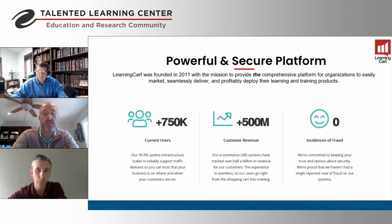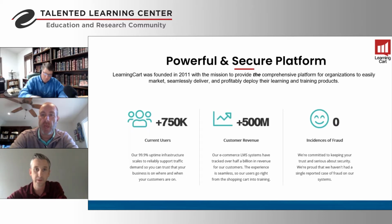In the history of LearningCart, in the 10 plus years, we've had about $500 million US processed through the platform, through the various payment gateways we support, which Christian, is at 12 to 15 different payment gateways, I think now. Yeah, something like that, along with custom one-offs when necessary. And with all that being said, 0 incidents of fraud.